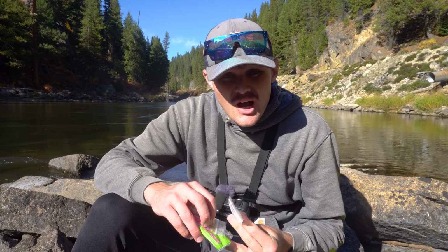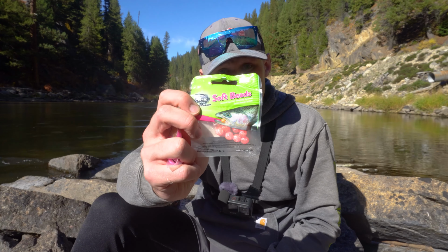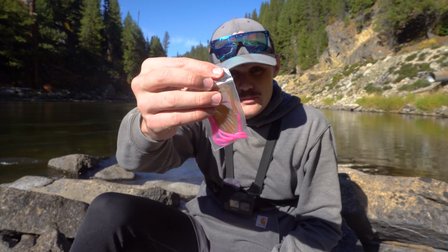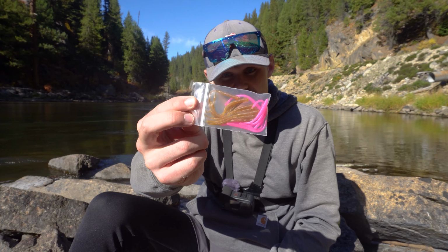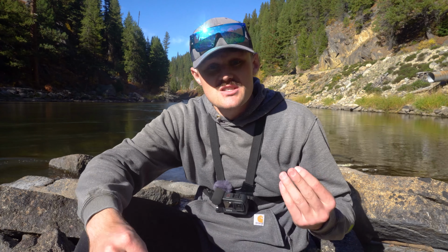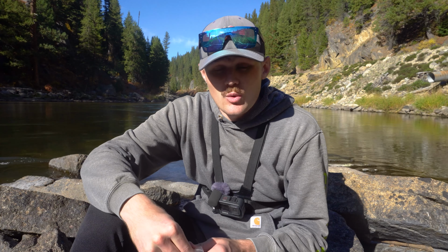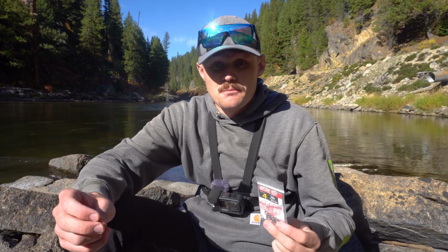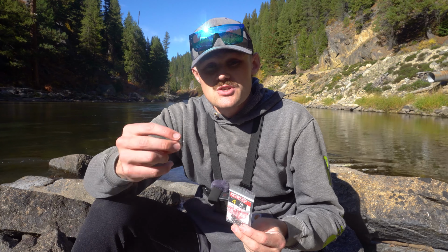So today I'm gonna be using a combination of some soft beads by B&R. We're gonna be using some custom poured worms from a buddy of mine. These are like little fake 2-inch worms. And we're gonna be using some night crawlers and shrimp. So we're gonna be using a whole bunch of things under the float today. You can also use flies under the rig as well. But today, since we're using different types of baits and plastics, we're gonna be using just a plain hook.